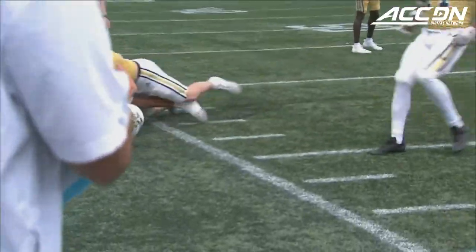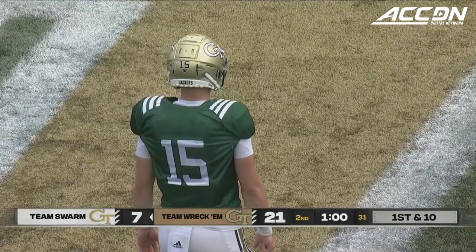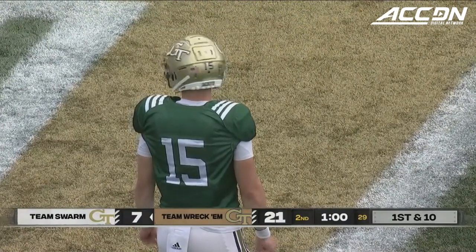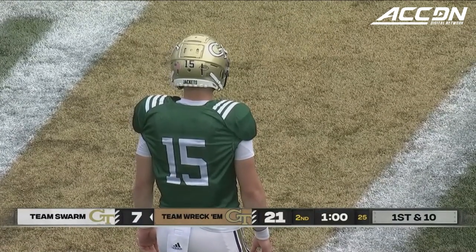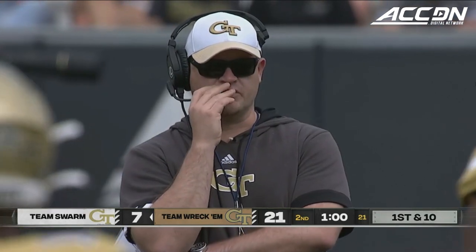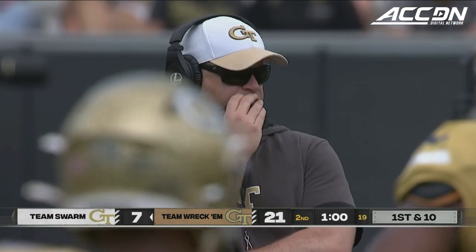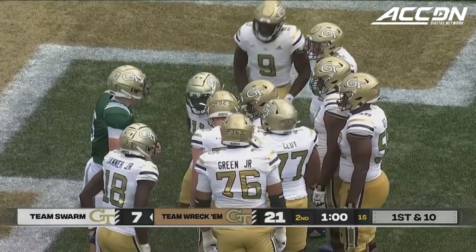And one thing I want to see from the blockers on the outside, maintain those blocks. Don't just go out and get a pop. Get good extension and maintain those blocks. If they maintain those blocks, Dickens may still be running. Dickens, a Roswell, Georgia native, finished his high school career at IMG Academy, but prior to that played at Blessed Trinity High School in Georgia.